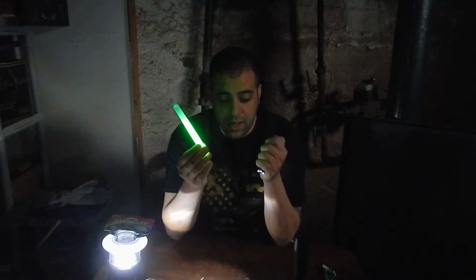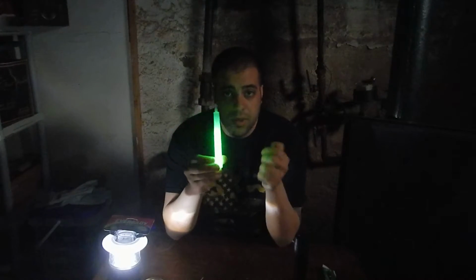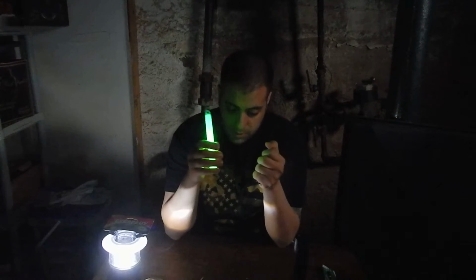Even though this isn't exactly the best flashlight, it's still something, and it'll get the job done. Same thing with the chem light. The chem lights are very, very useful, especially in a time of need or a survival situation.